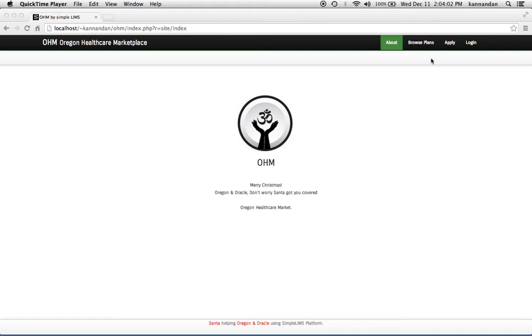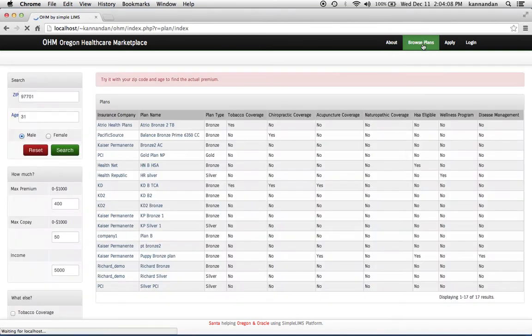As a browser, somebody who's shopping for a plan, he's just going to come in and click browse plans. And then once you come here, you see the zip code, you see the age, and you can use these to filter the premium, so it changes here. Yeah, it's got a very familiar look, kind of like a large shopping site.